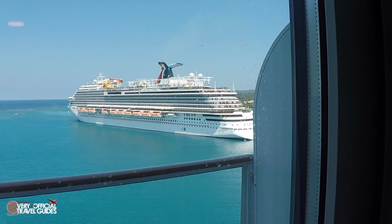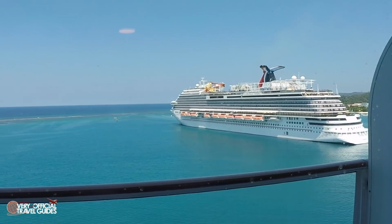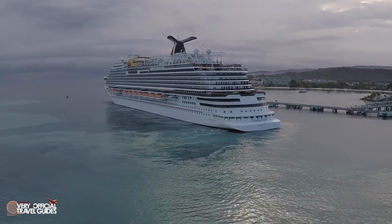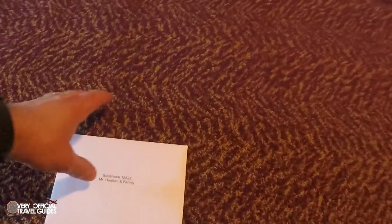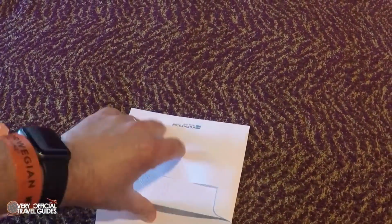Anyways, here's the Carnival Vista shining in the sun. It's totally different. This morning it was so cloudy and dark, and now it looks all nice and tropical. And there is another surprise envelope here on the bed. It says Mr. Hutton and family. Not quite sure why. Oh, it's another invitation.